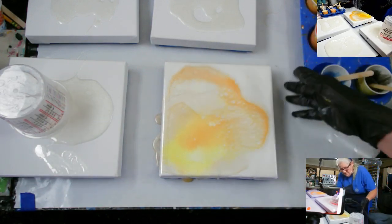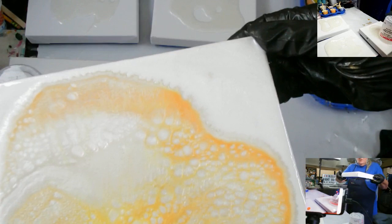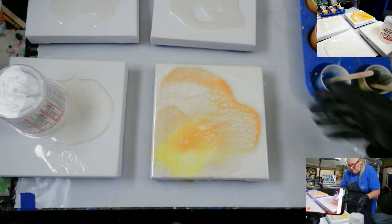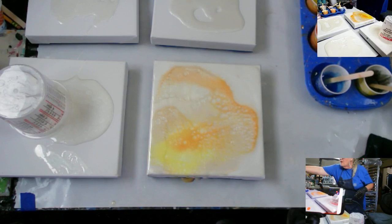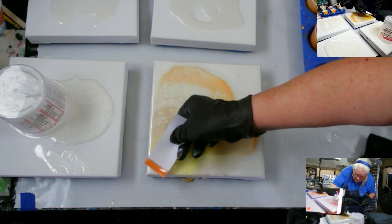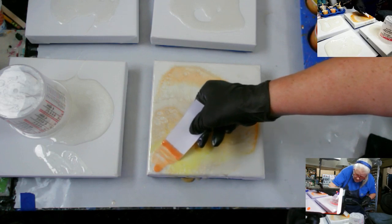Okay, see, look, I got my little cells. It's kind of hard to see because there's only two colors and they're pretty light, but I did get my cells. Let me get a paper to do a dip swipe down the middle. Okay, I'm going to do the orange. Come on, quit picking up so much resin.